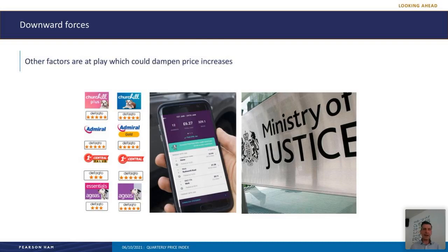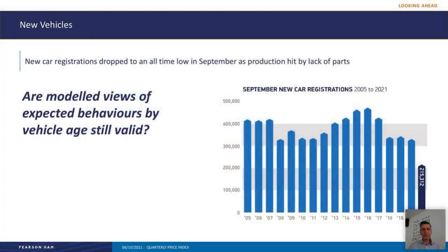But with these competing and clashing upwards and downwards forces at play, it's really difficult to say what we expect to happen. So I think we'll look at what comes up over the next few months and take it from there. There are also other influencing factors which need to be taken into consideration.